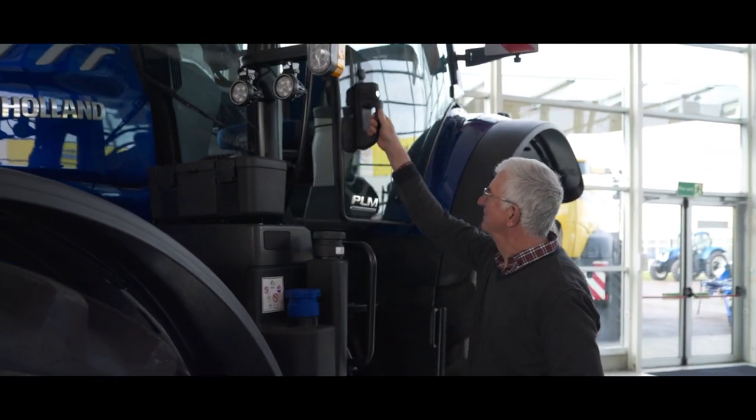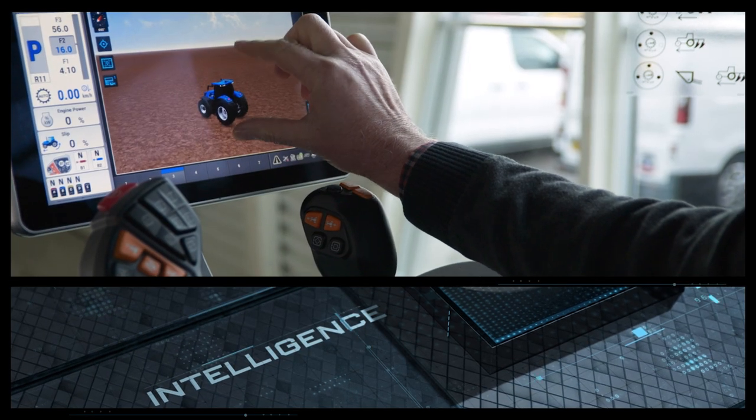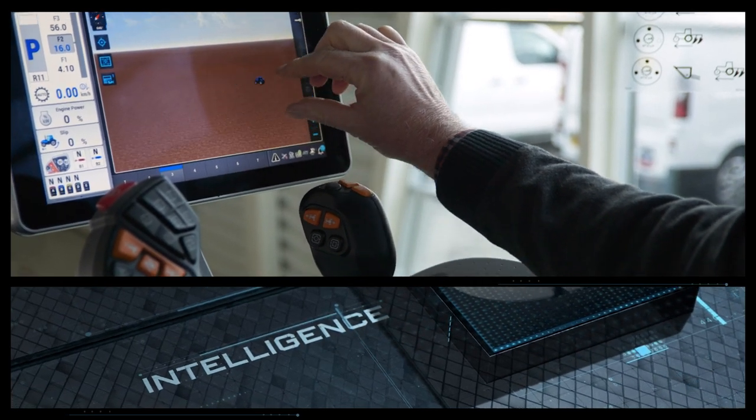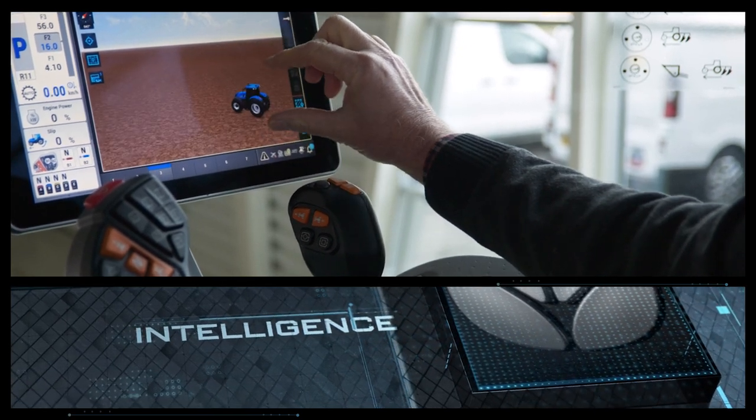Now there is a new camera, which is visible on the steering wheel, which allows me to see the front and rear implements. There is a new armrest and the guidance features, which automatically brings you back onto the GPS line. The screen is very intuitive and easy to use.